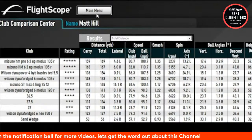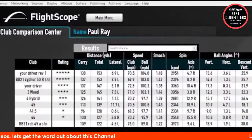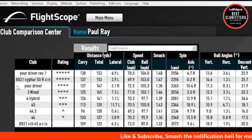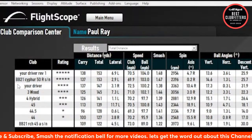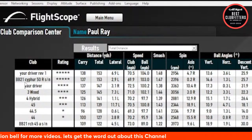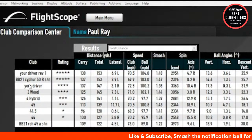So let's move on to the next one. Okay, this is a case where sometimes you don't beat the driver. This is Paul Ray, an older gentleman, and what he really liked was his Big Bertha 21, but he wanted to see if he couldn't upgrade. We tried the upgrade maneuver, and we found out that he really liked this Cypher 50. What you see here is the BB21 with the Cypher 50.